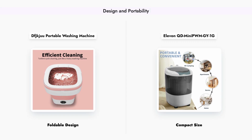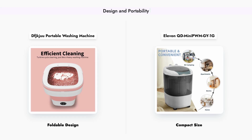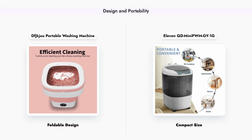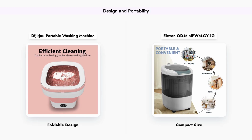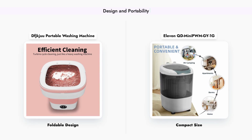On the other hand, the Elevon QD-MINIPWM-GY-1G is designed to be compact and lightweight, perfect for RVs or small apartments. Both machines prioritize portability, but their designs cater to different user needs.